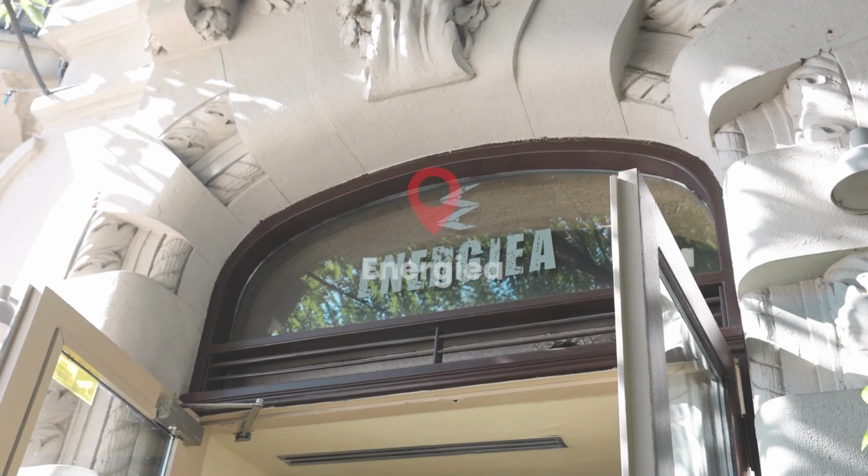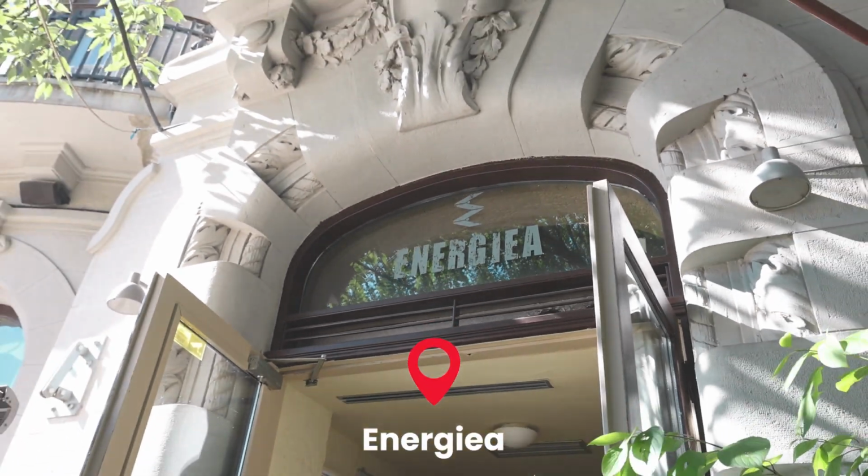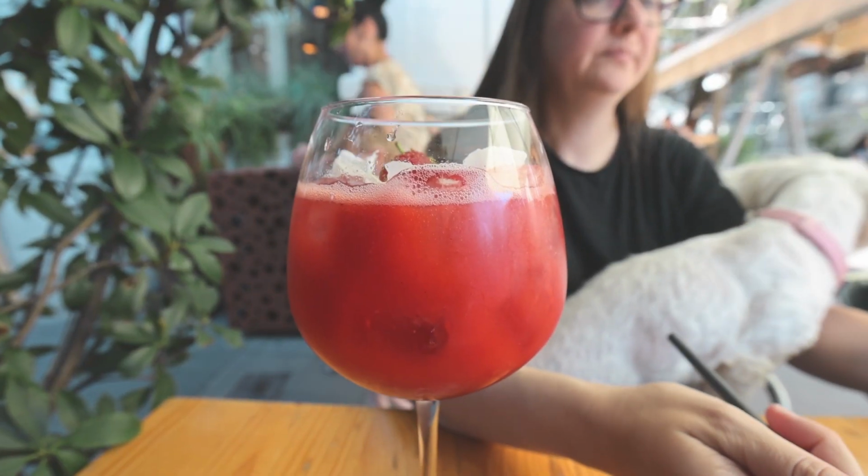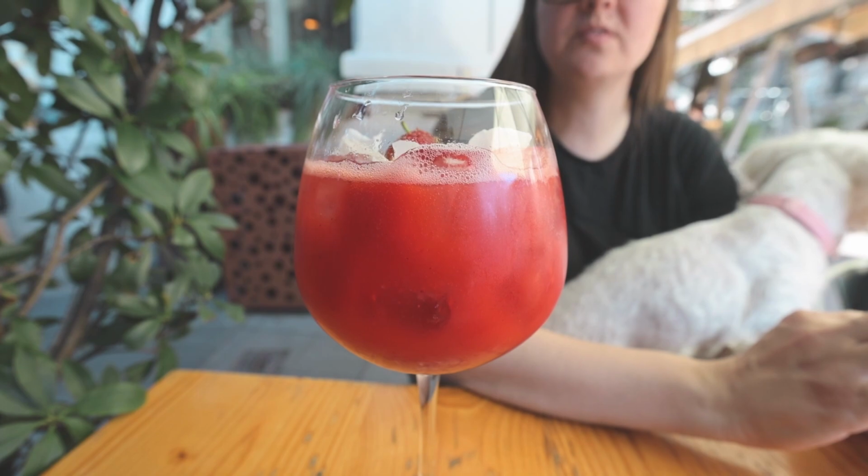We are back in the shade, and it makes such a huge difference being out of the sunlight. The next plan is to go get some food. Our next stop is at Energia. It's a gastropub. We're gonna come here for some lunch. This looks so good. This is exactly what I need. It is a strawberry lemonade.